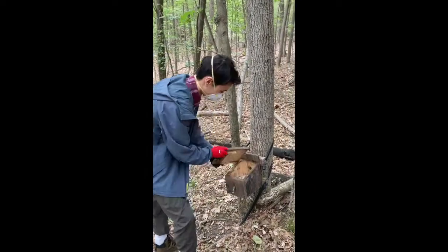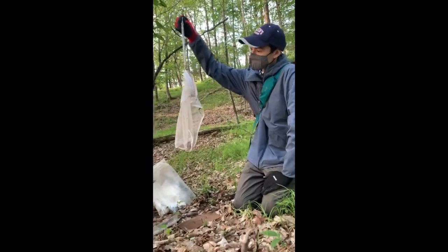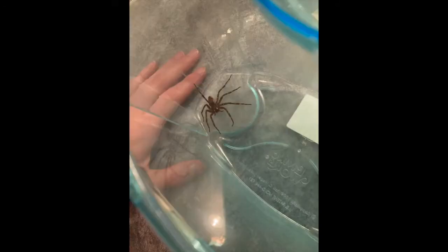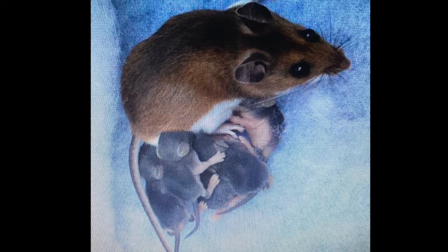On certain days, we also check our nest boxes, which are strapped to trees. We process any mice we find, record the state of their nests, and note any other inhabitants such as bees, spiders, and ant colonies. Sometimes we are able to find a mom and her litter of pups, which allows us to build a family tree.